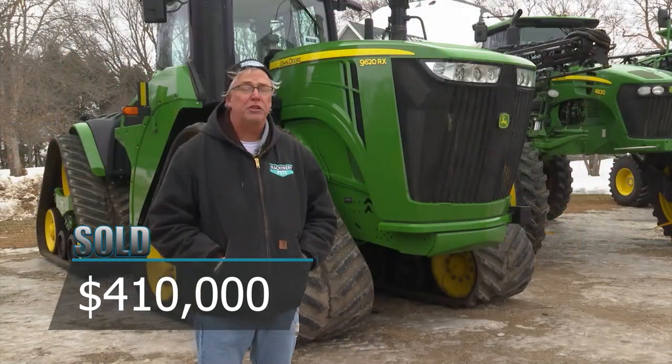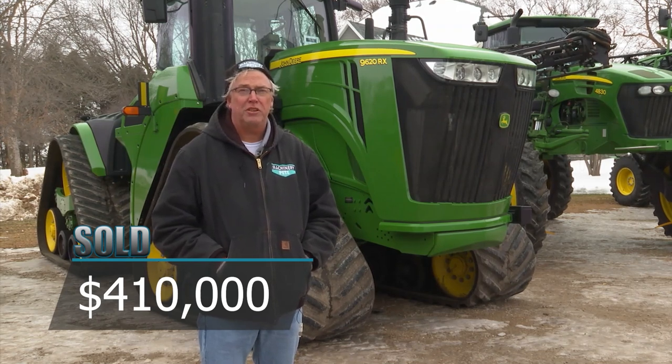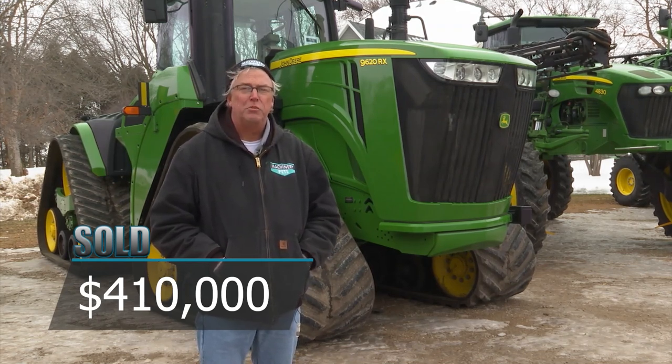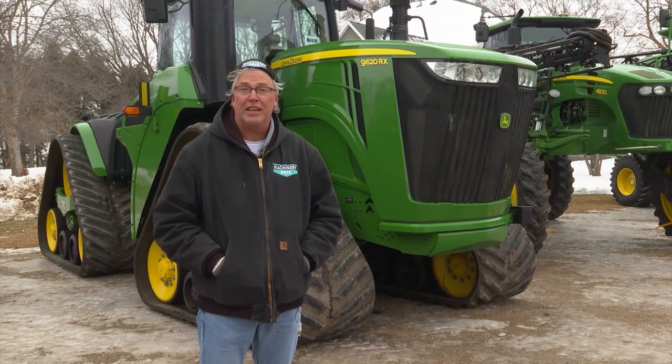Well, there you go, folks, the feature item on the show today, the 2018 John Deere 9620 RX, 1,566 hours on it, with about a year of extended warranty, sells for $410,000. That's the fourth highest auction price I've ever seen on a 9620 RX.